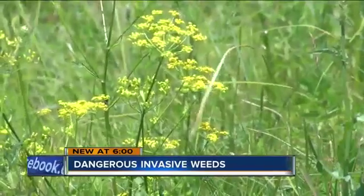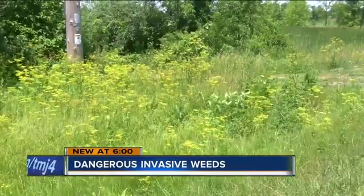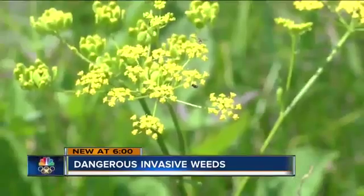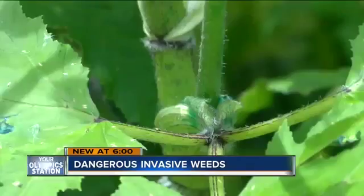Wild parsnip is yellowish in color and can be tricky to identify. It's a much shorter plant in stature, and the leaves are more linear, they're not spread out. Coming in contact with these weeds can leave your skin with harsh blisters, burns, and rashes. Immediately, cold water, soap, wash those areas as well as possible.